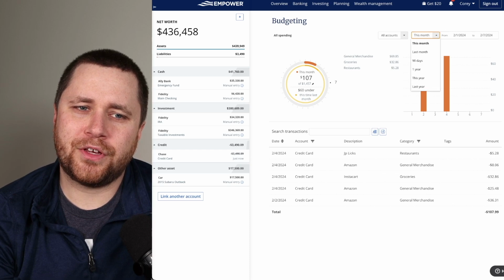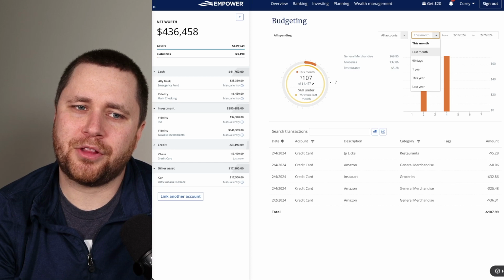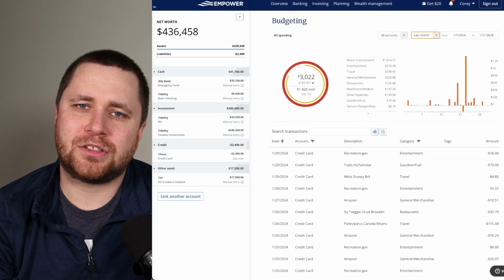And you can review this over customizable timeframes. So it defaults to the current month, but you can easily change it to last month.